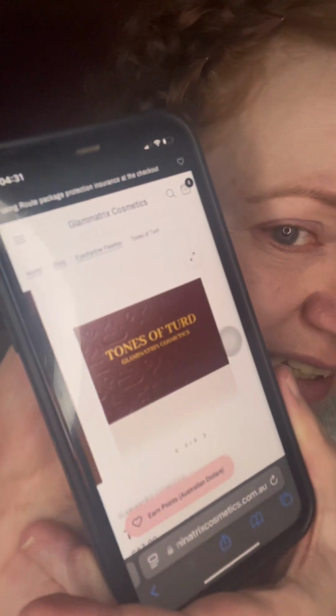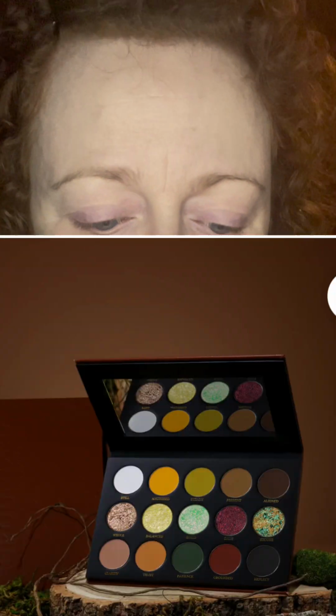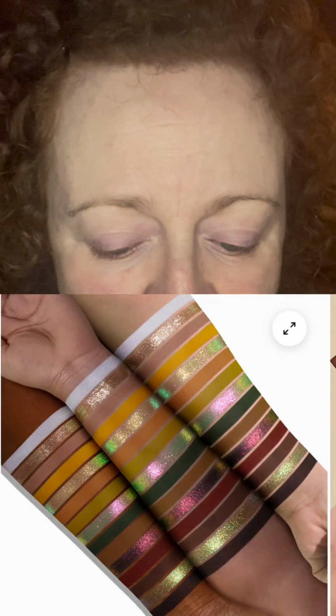I am going to put pictures of them so you can see them a bit closer. So there's Tones of Turd and then there's also Grounded. That's what they look like. Same colour story for both. I'll show you the Grounded one in a minute. That's the colour story there, which has a lot of beautiful shades in there.